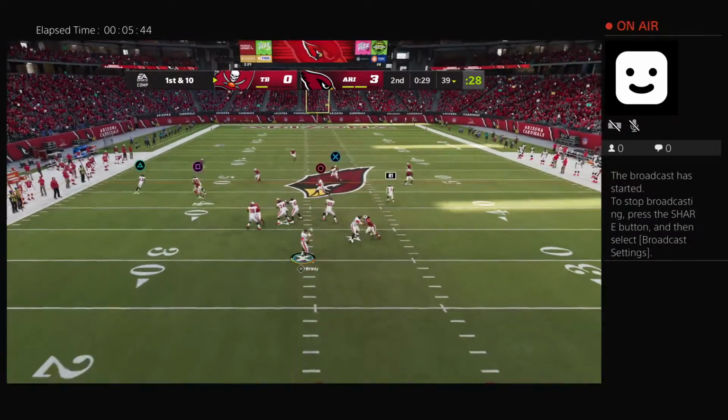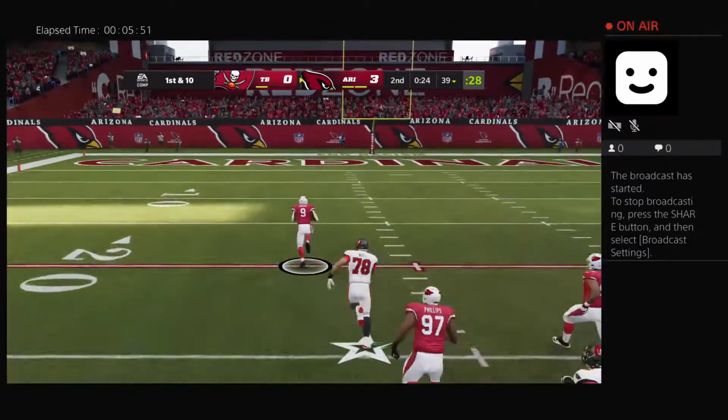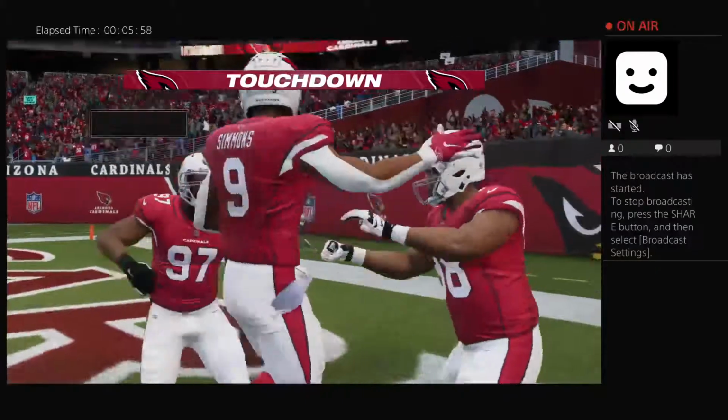Brady now to throw. They're going for Howard, but the pass intercepted. Isaiah Simmons picking it off. And they will score. It's a pick six for the Cardinals touchdown.